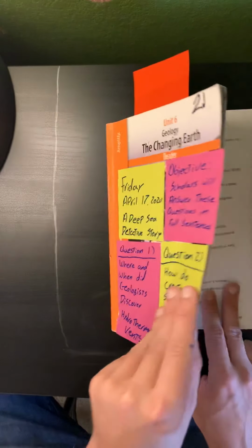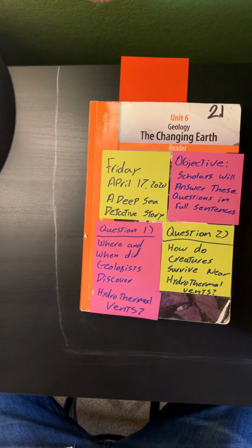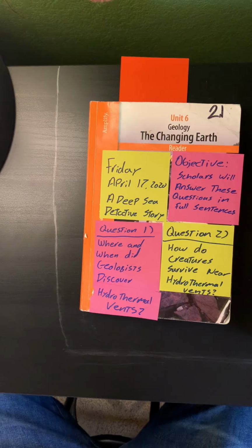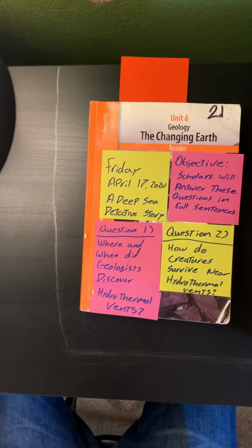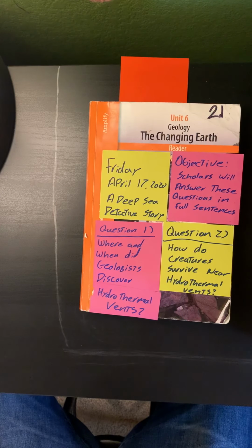So that will wrap up our reading of Unit 6, Geology, the Changing Earth. Remember, for this activity, you have 2 questions to answer in full, complete sentences. Question 1, where and when did geologists discover hydrothermal vents? And question number 2, how do creatures survive near hydrothermal vents?